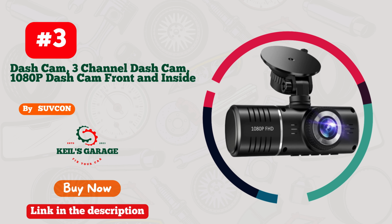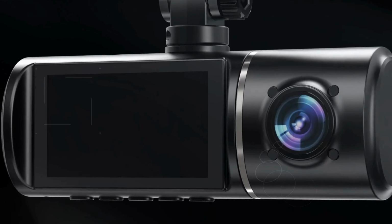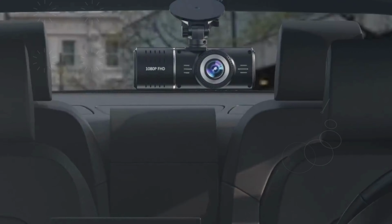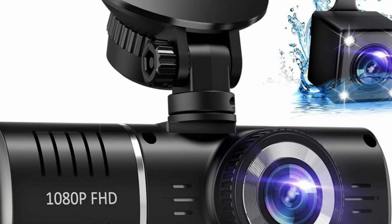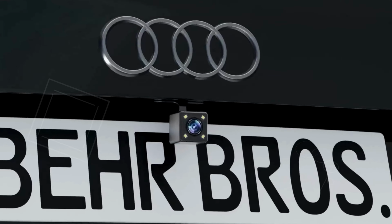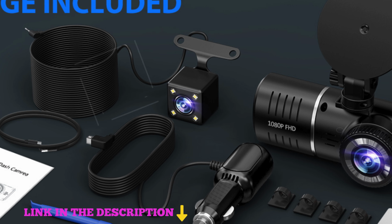Number 3. Suvcon 3-channel dashcam, your ultimate companion for comprehensive vehicle monitoring. This triple dash cam is designed to provide complete coverage with its 170 degrees wide-angle front camera, 150 degrees cabin camera, and 150 degrees waterproof rear camera, effectively minimizing blind spots for a safer driving experience. Equipped with an IPS panel screen, it ensures crystal clear viewing from any angle without distortion.